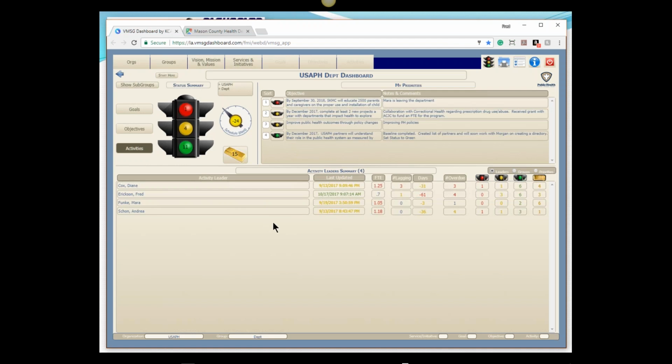So it's a great thing to be looking at resource utilization and the ability to keep people from burning out over time by keeping their FTEs below a 1.0 where possible here. It's color coded, so anything over a 1.0 is red.